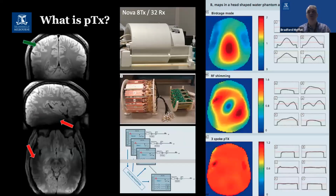I'm getting towards the end of my talk, but I thought I'd share with you a little bit of the underlying technology and the challenges we have at 7T. As we go to higher and higher field to really exploit this signal, we have to go to tremendously complicated electrical circuit technology to get the water proton spins to do what we want them to do.